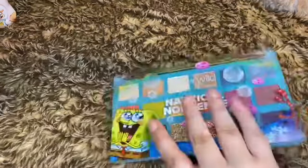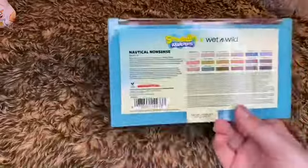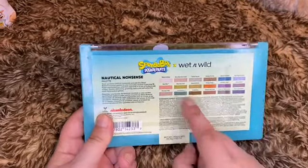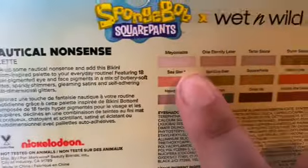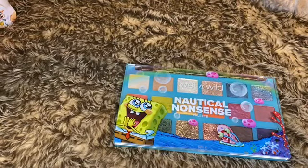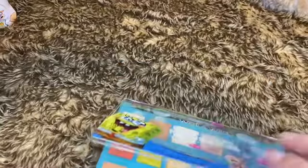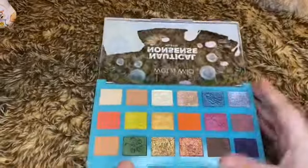So that is the front of the palette, and then the names and the description and everything are on the back. There's the description. There are the shades and the names. So if you look up close, the ones with these little stars next to them are the pressed pigments. Excuse my nails, by the way. I need them done again. So yes, that's the palette, the packaging. Let's do some swatches.